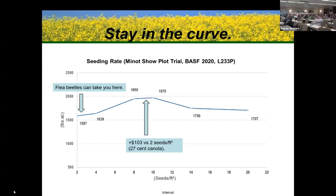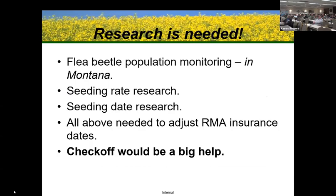So we've talked about this a little bit today too: we need more research in Montana. On flea beetle population monitoring, as Charlie mentioned, the only way we're really going to tell what those populations are doing is getting the sticky traps out there and seeing what's flying through them. That's where we'd start with research in the state of Montana, similar to what North Dakota's doing and in Canada as well. Seeding rate research, I know some of that's been done in the past, and seeding date research.